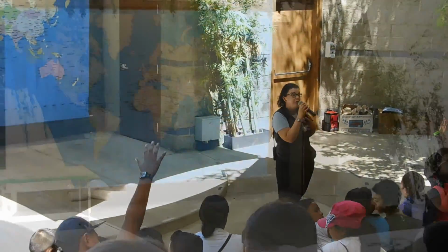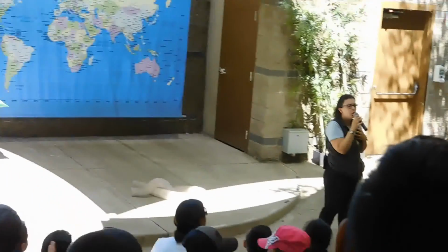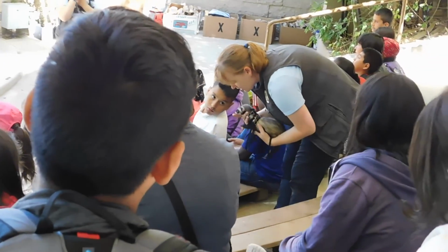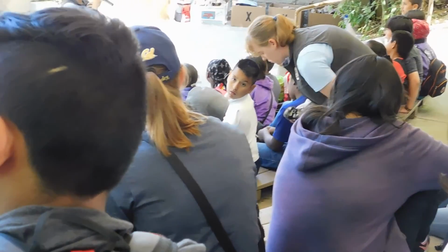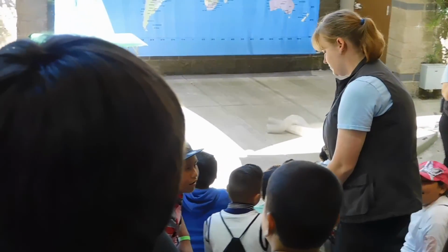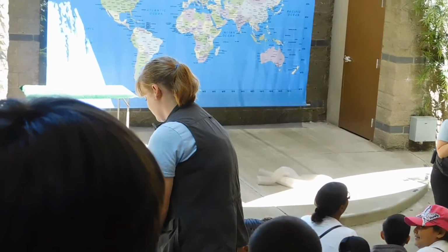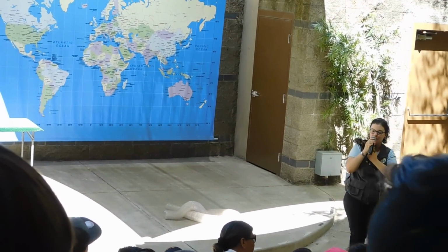Well, all ferrets are carnivores, which means they eat meat and only meat. Now, they've got really good hearing, which is why it's important we keep our voices down and we're listening. They've got these big whiskers on the front of their face, because if they were out in the wild, they would mostly be awake at night. So those whiskers help them feel their way even when it's dark.